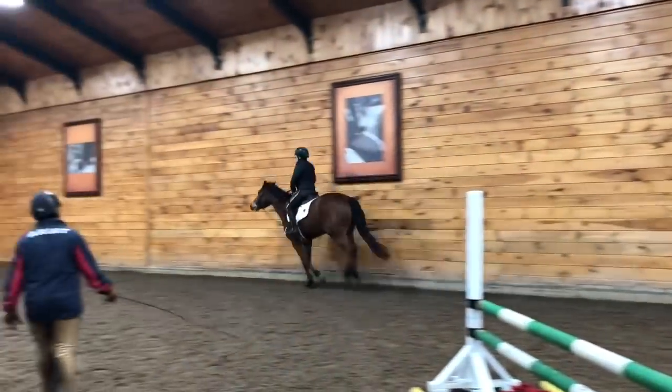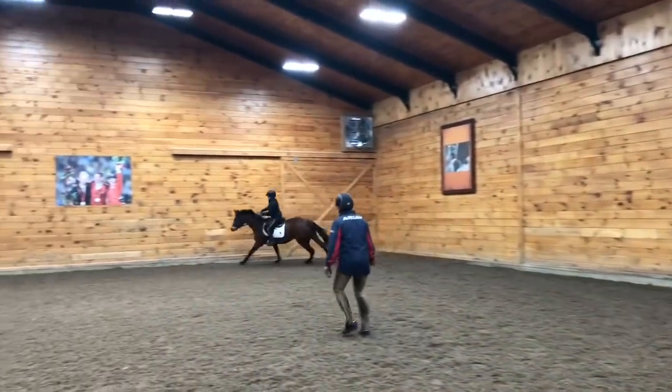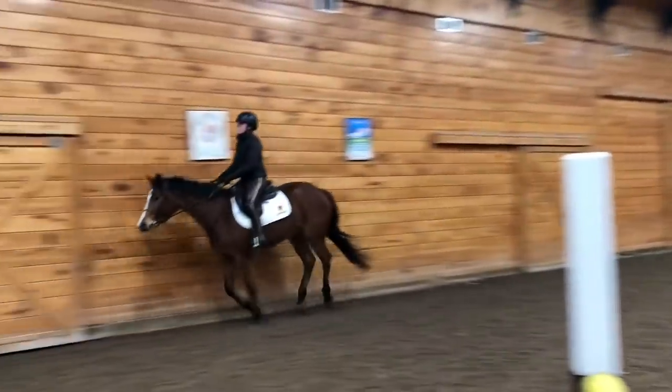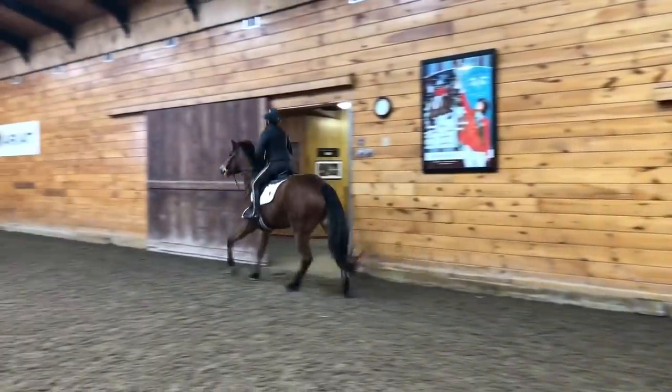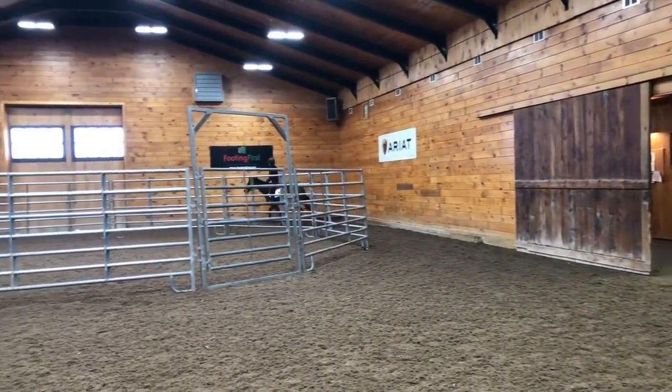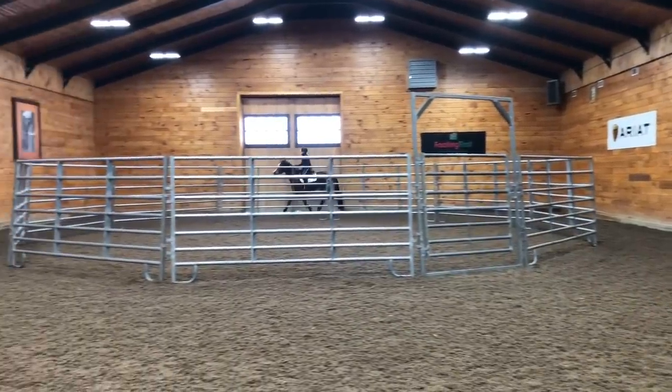Good. Push her through this turn. Good. And then whoa. Little half halt and then give right away. Good. Come around, pen, change direction.